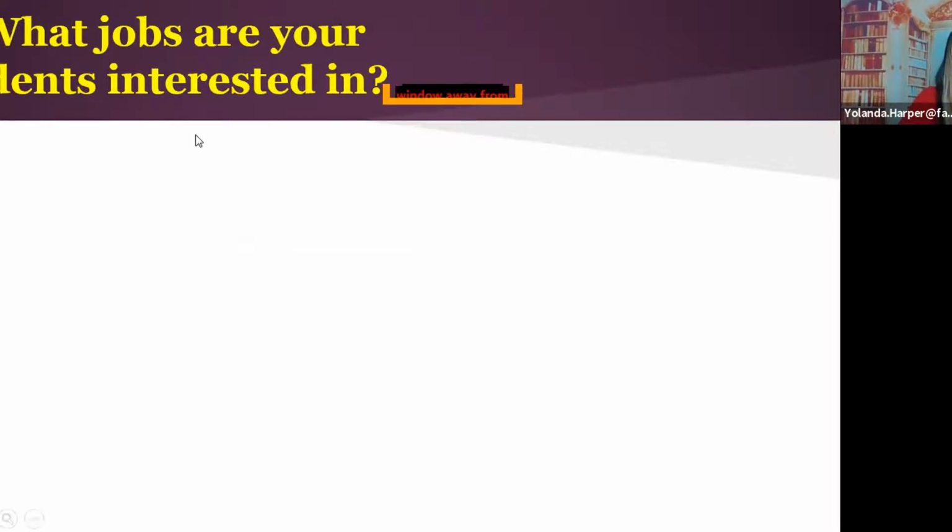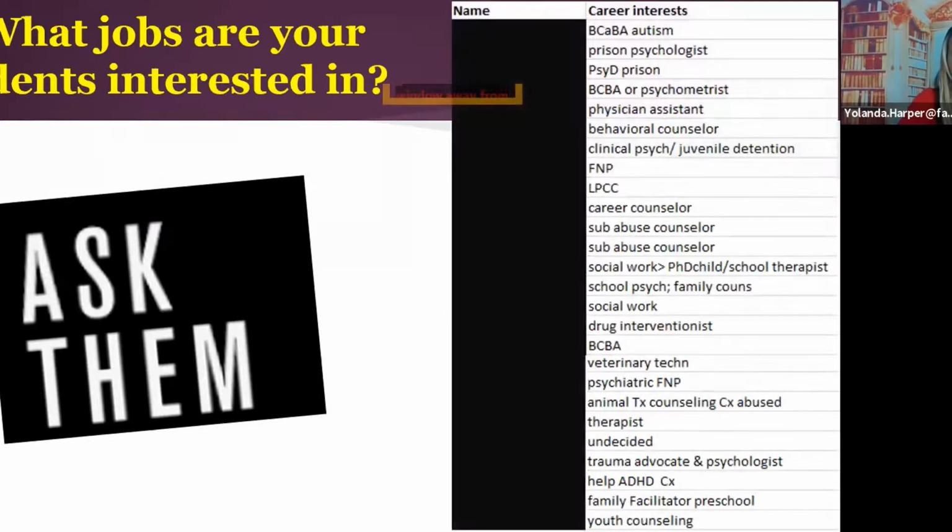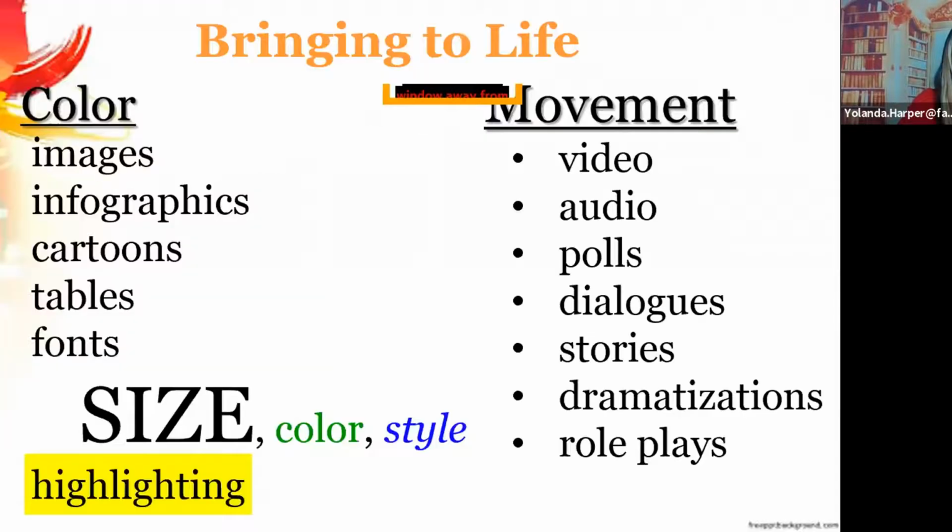All right, so let's look at a foundation to being able to build competencies into a course, which is to know what students are interested in. So ask them. And I think many of us do that already. And then I create a table. I have an Excel sheet for every course where I keep track of whom I responded to in any particular week. And the first column after the student's name, I just keep track of the career interests that they tell me in week one that they're considering.